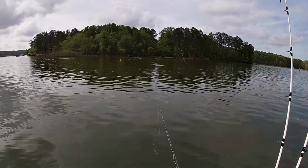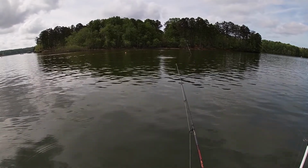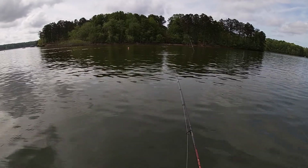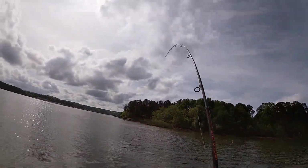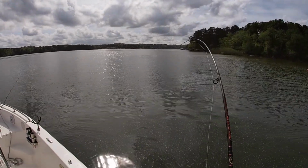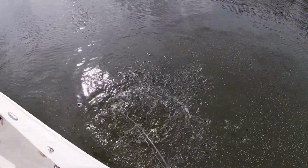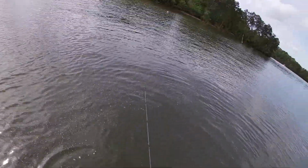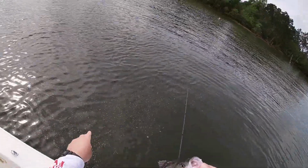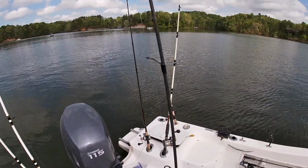Oh my gosh. This herring's about to take off. Oh yeah, somebody's trying to eat him. Oh, there we go. I don't think he knows he's hooked. Little guy. There we go. Number 8. Man, he's fat. They are fat. Take it, baby. They are crushing it.